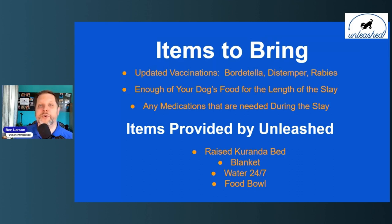Enough of your dog's food for the length of the stay. Very important, because we don't want your dog to get the GI distress of having to switch over to our kennel food. So make sure you bring enough of the food to last the whole stay. Any medications or supplements your dog is taking, bring them. Let us know the dosage and how much and when, and we'll go over that with you at checkout, and we'll get your dog all set up.